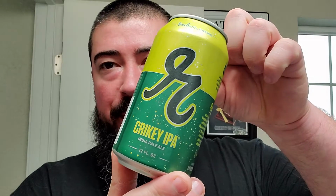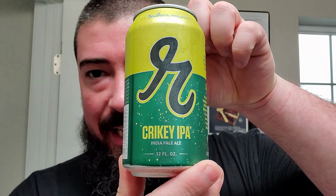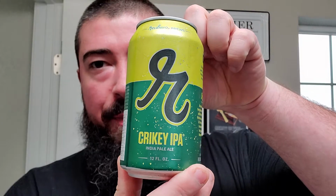Alright, I'm back. We got ourselves some Reubens Brews. Yet again, Reubens Brews. And we got a Crikey IPA. This is their flagship IPA right here. Nice little can. 6.8 ABV, 53 IBUs. And that is alcohol content and bitterness level.